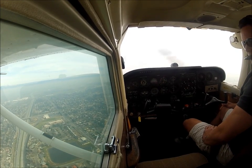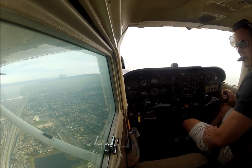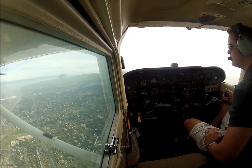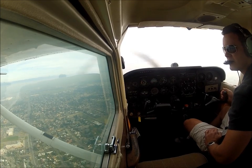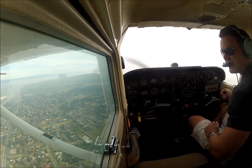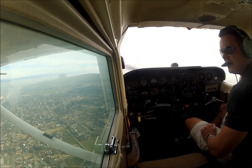That's 32 Juliet, traffic departing runway 29 left is 8 for 6, report traffic in sight. Traffic in sight, 3-2 Juliet. That's 3-2 Juliet, maintain visual separation from the Brasilia. Caution, wake turbulence, runway 29 left, clear for the option. Okay, I'll maintain visual separation, 29 left, clear for the option, 3-2 Juliet.